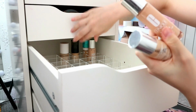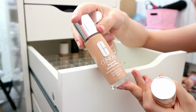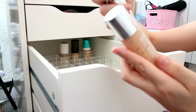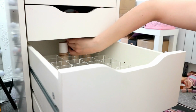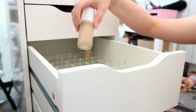My Clinique Beyond Perfecting, I'm going to get rid of 06 Ivory. It's pretty much brand new. I think I've used it once and it's way too dark. I don't know why I end up buying that. And I'll get rid of these 2. I never use them anymore. Ardell Camera Flash, I'm going to keep that. It's really good. I don't know if it's still available.